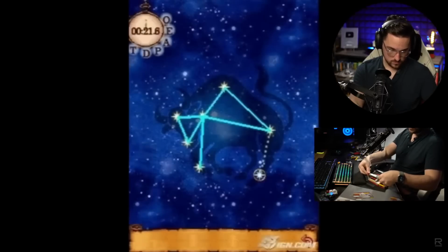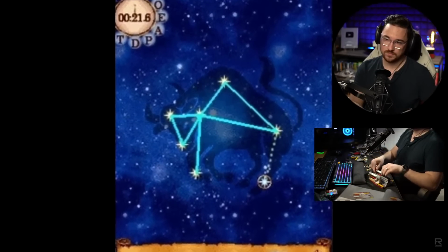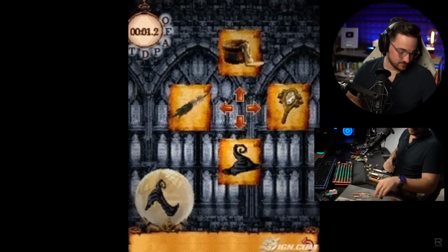2007. EA Mobile also released Harry Potter Mastering Magic for mobile phones. Mobile games were certainly still in their infancy in 2007, which is probably why Mastering Magic was simply a collection of mini-games.